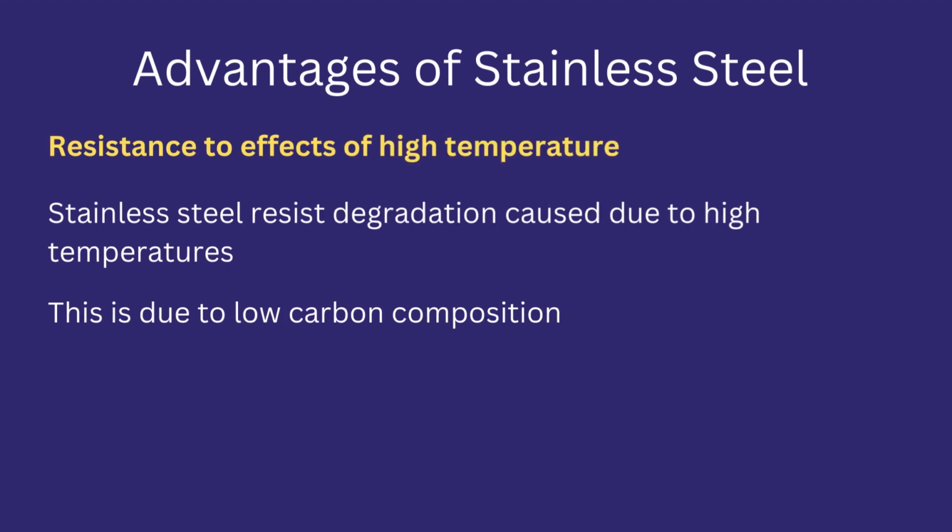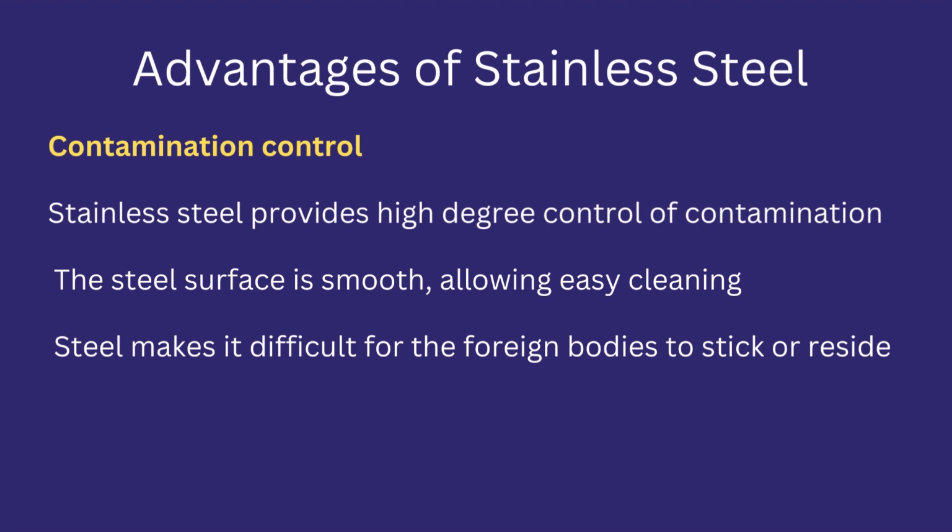Resistance against effects of high temperature. Stainless steel provides excellent resistance against degradation due to high temperatures because it contains low composition of carbon. Contamination control. Because the steel surface is smooth, it allows easy cleaning without any difficulty or any specialized tools. This makes it difficult for foreign bodies to reside or become deposited on its surface.